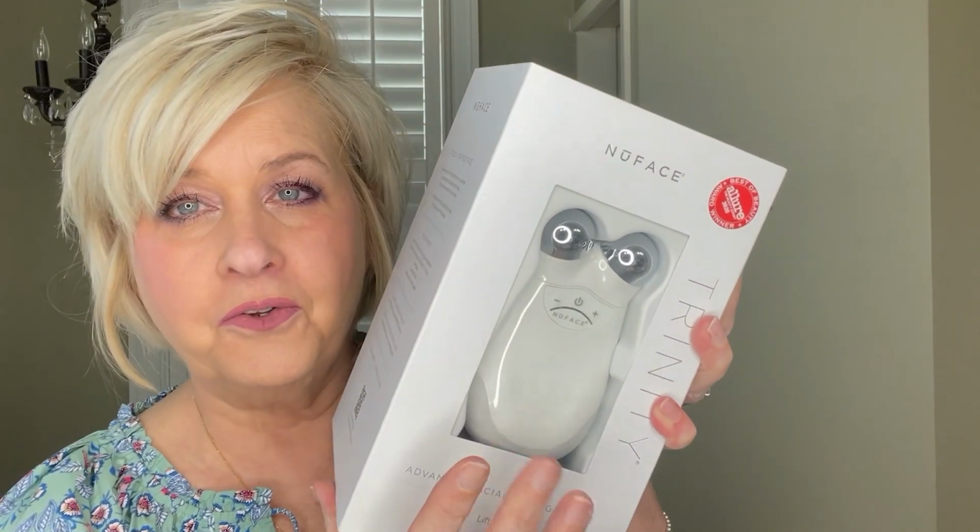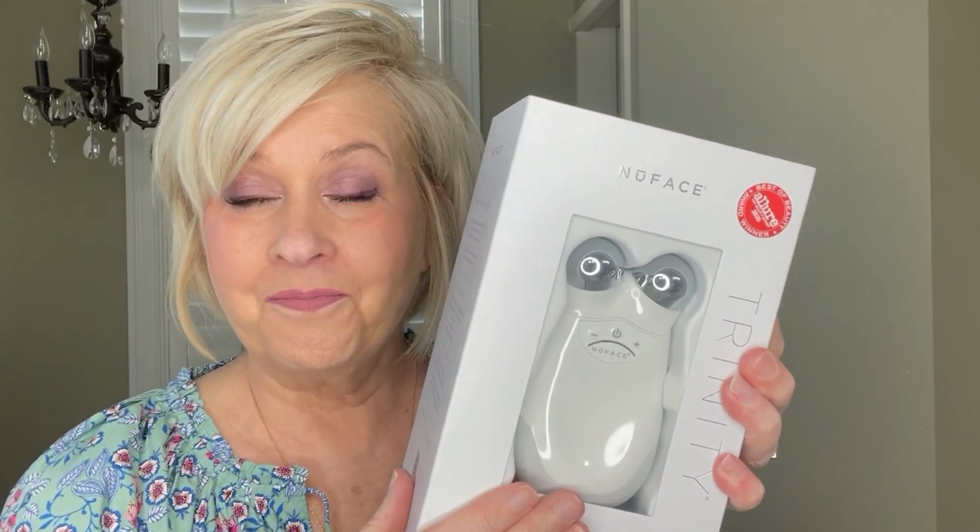So this is the New Face. It is an advanced facial toning device. So we're going to see how this thing works. Don't know, but this will be something I won't be able to show you immediate results. So I will come back to you at a later date and give you my opinion of this, my review of this. But anyway, that's what I got from Sephora. So now let's see it all go on.